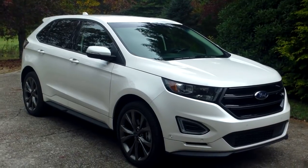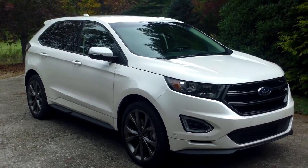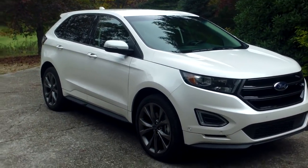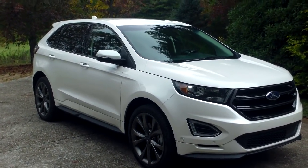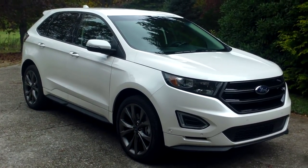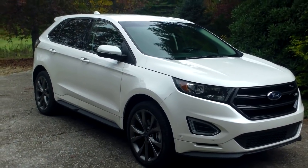And I thought I'd show you a few of the highlights of the Ford Edge, which is an interesting vehicle in the mid-sized, bordering on full-sized crossover SUV class. It's different in two important ways that actually do give it an edge over some of the other crossovers in its general class. And those two things are as follows.